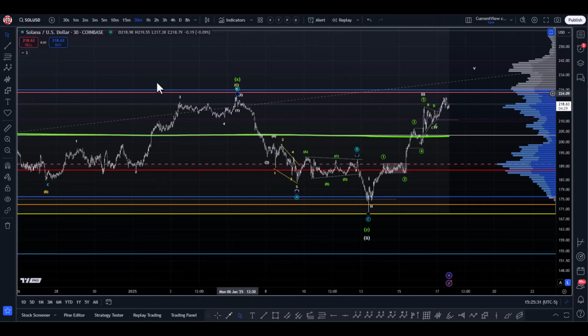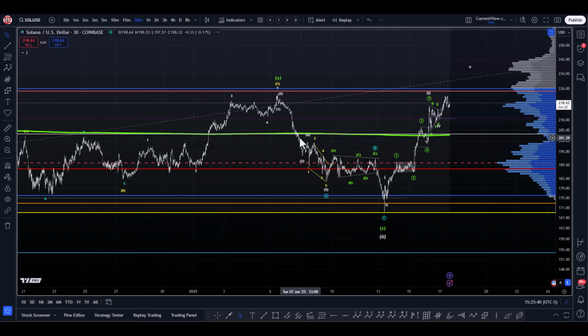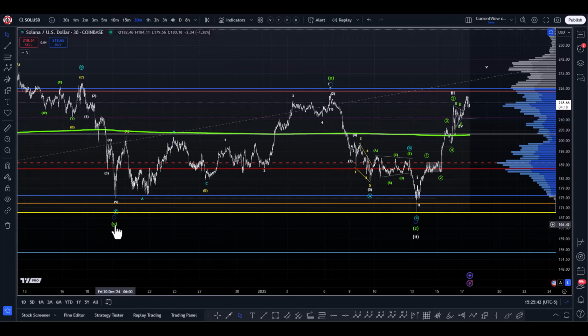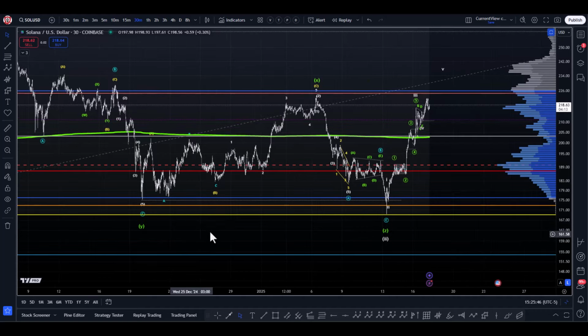It's mighty tiny, but if we get down to a small enough time frame like this, 1, 2, 3, 4, 1, 2, 3, 4, 5, I can get it done. And then we go into a triangle here. So granted, it's much smaller than the first WXY. It's much smaller, but it plays, right?